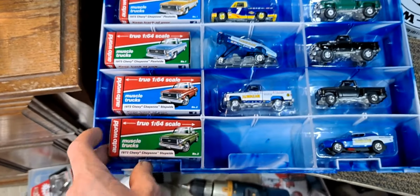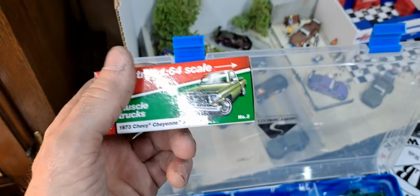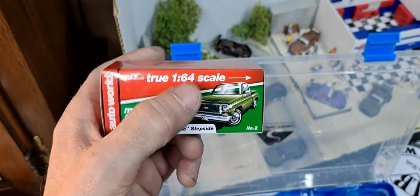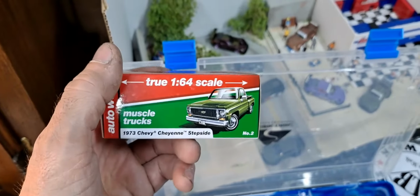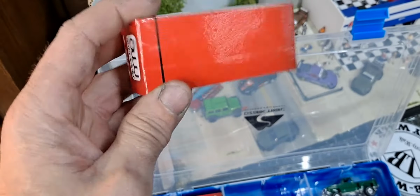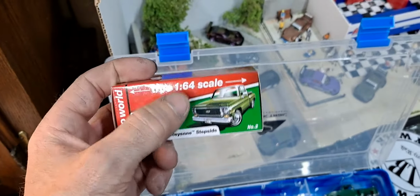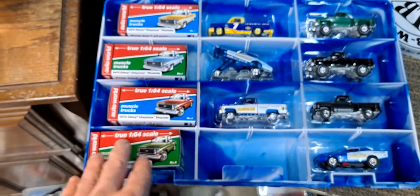So this green one, I'm pretty sure my tailgate broke off, which I think I recorded in a video when I cracked it open. So I need to replace this green one. And since it was one of the first releases, it's actually pretty hard to find. But yeah, I can hear the tailgate rattling around. This is the only one that has a tailgate off of it.